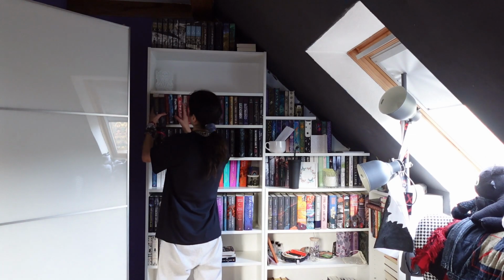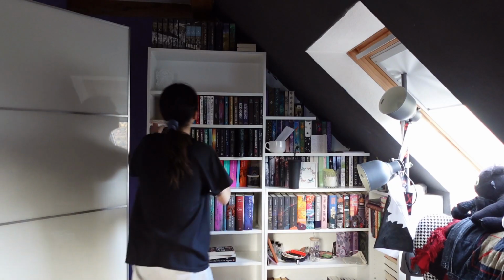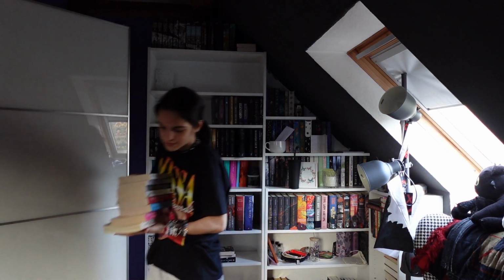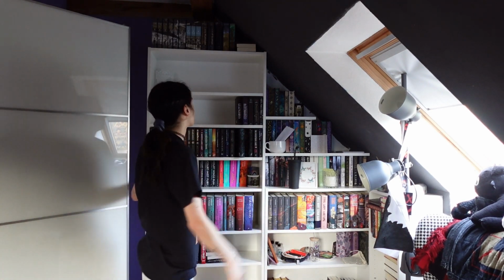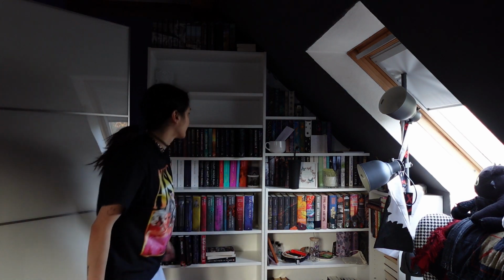Okay, we're just gonna take everything off the shelf. I already know I'm gonna regret this so much. I already do. But kind of excited. Just trying to keep all the books with each other right now, so I don't have to waste too much time on reorganizing them after I put them back on the shelf.